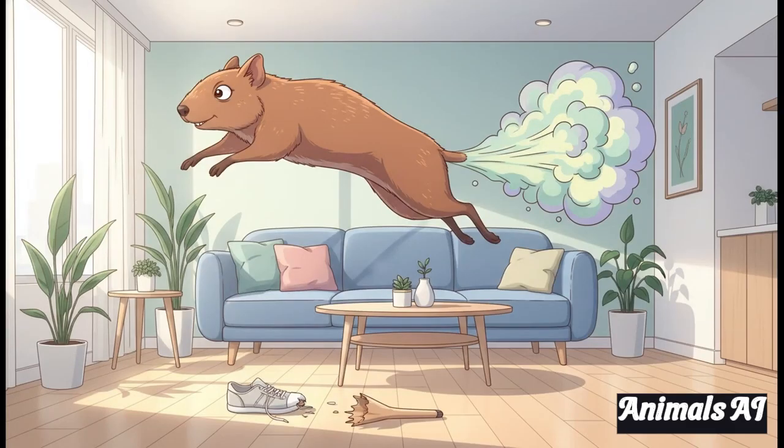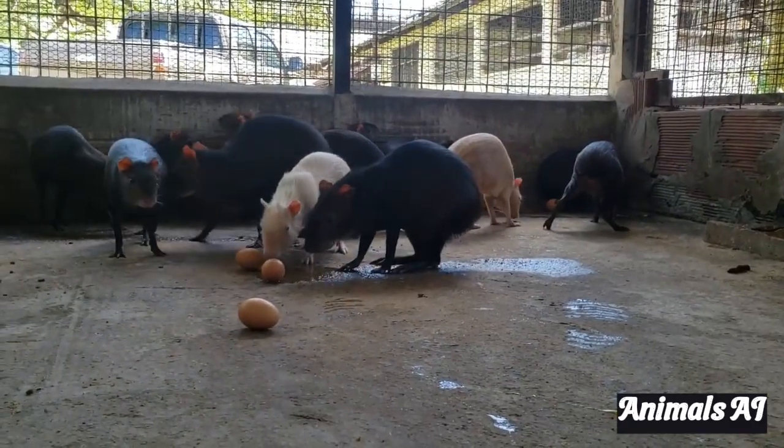Now you might look at an agouti and think, oh wow, what a cute pet. And yes, they are kept as exotic pets, and captive-bred ones can be quite friendly. But keeping one in your home? That's a 20-year commitment that requires dealing with some very wild traits. Owners have to manage that 6-foot jumping ability we talked about, their incredibly strong chewing habits, and, perhaps most challenging of all, the super odoriferous territorial marking from their anal glands. So yeah, it's safe to say they can be very smelly housemates.